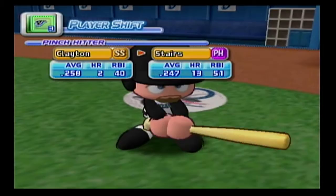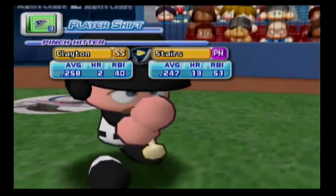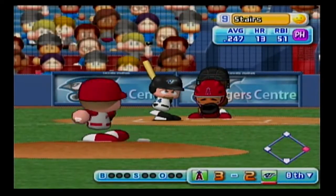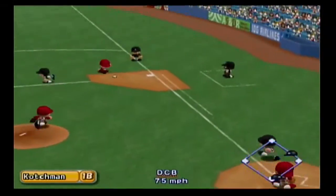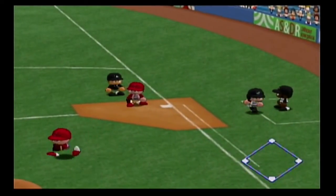Next up, Royce Clayton. There's a timeout on the field. The Blue Jays are putting in a new hitter. Pinch hitting, Matt Stairs. Here we go, the first pitch. Pulled inside. Thrown to second. How about first? There's two, double play.